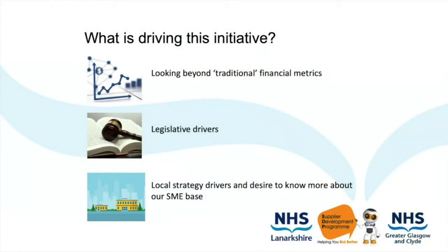Also, our local strategy drivers. We know who we spend our money with. We're able to analyse that every year, and we can categorise the nature of our spend, and we've got some market intelligence. But we want to know more about the actual SME base within our local authority areas rather than just who we spend our money with.